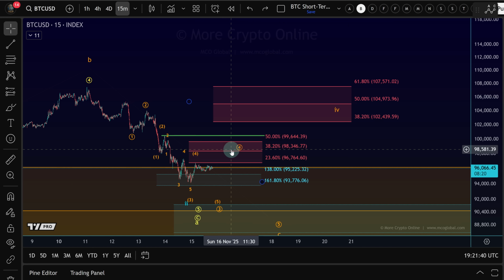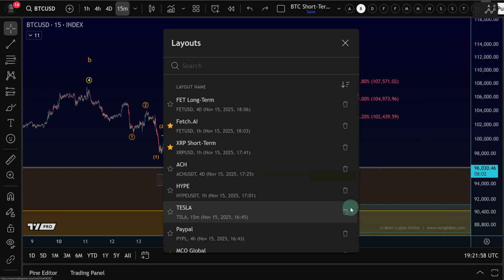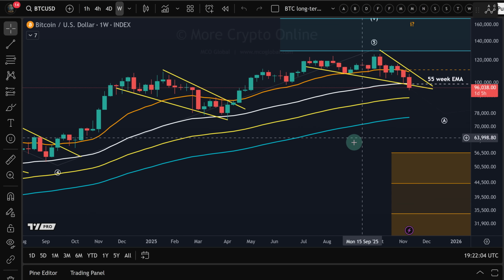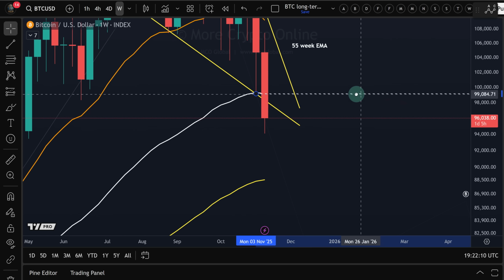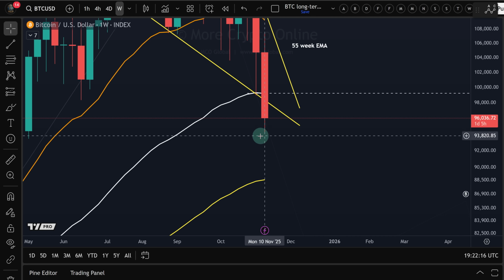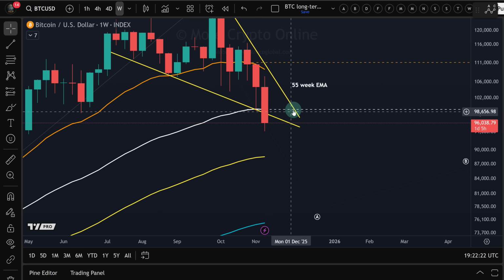Then there is a chance to actually reclaim the 55-week exponential moving average, which is an important moving average, right? So we talked about that on the larger time frame chart. If I, for example, take a look at our weekly, I actually said we look at the short term, but I want to show you, we go to our weekly chart, then you see where that 55-week exponential moving average is, roughly here. It's at around $99,200. So we broke below it, but as you just saw, we could easily reclaim it if the market gives us a larger bounce. And that's sort of what I'm watching for.